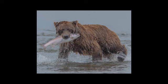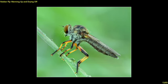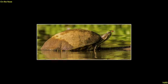Did you give a score? I didn't hear you. 22. Robber Fly, Warming Up and Drying Off. On the Nose. 22. Painted Lady.